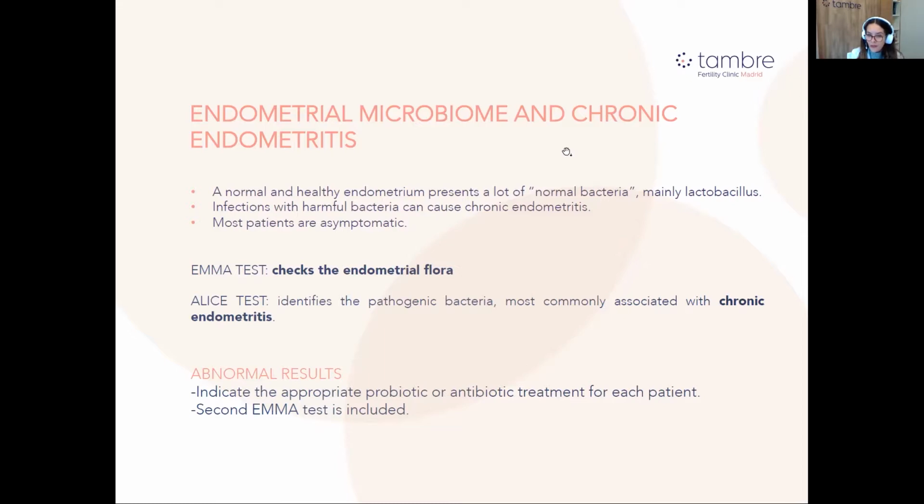So what happens when we have one of these abnormalities? Most patients will be asymptomatic, won't have any symptoms, and you cannot realize that you have it by scans or anything. There is no way of knowing unless we do this analysis. The analyses are called the EMA test and the ALICE test, and usually we do the two of them together. Sometimes we have the option of doing these two analyses also with the ERA test, so the three of them together. Every patient is different, and depending on the case, we will recommend one, two or the three of them.